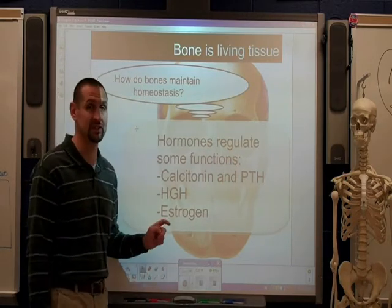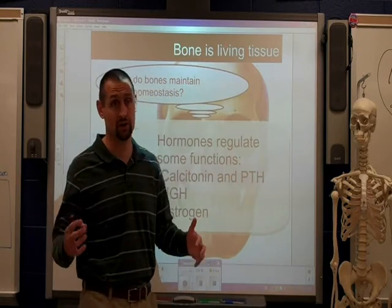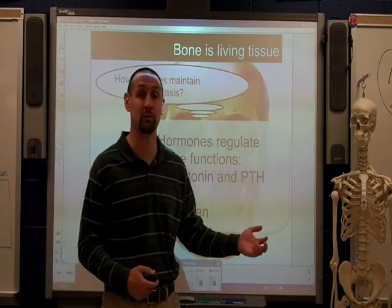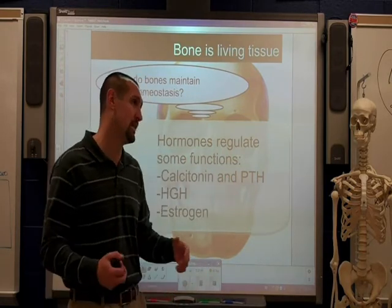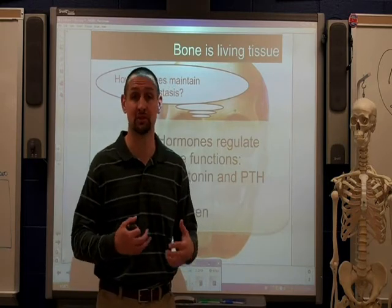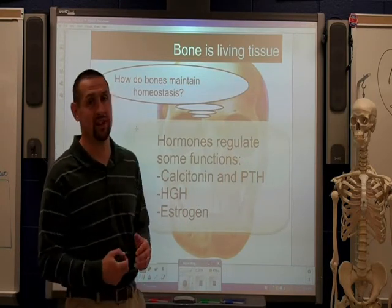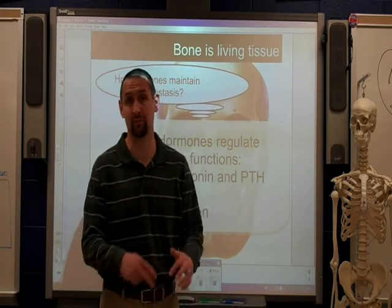Human growth hormone is going to stimulate bones to grow. So the bones are going to get bigger, longer, thicker. So human growth hormone. Estrogen also plays a role in bone remodeling. That is the gradual replacing of your bone over time. So in the period of around 5 to 7 years, your skeleton is going to be pretty much replaced by a new skeleton. Estrogen has a lot to do with that. So the female hormone estrogen has a lot to do with stimulating your bones to remodel or replace itself.